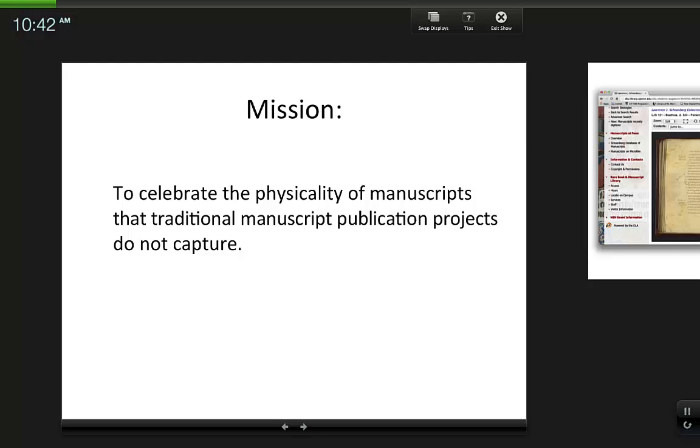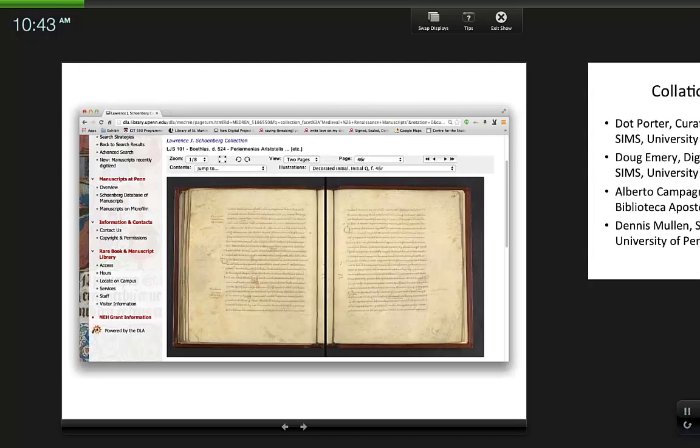So the mission, not the mission of the Institute, but my own personal mission, is to celebrate the physicality of manuscripts in ways that traditional manuscript publication projects don't really. And when I say traditional manuscript publication projects, I mean digital ones, and I'm talking about things like this, which you've all probably seen.